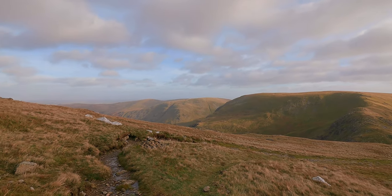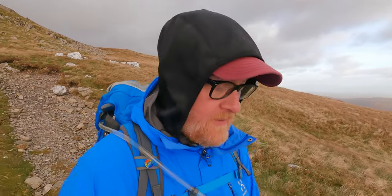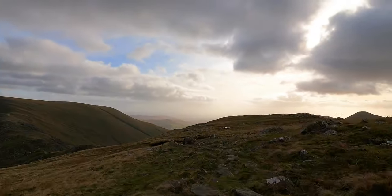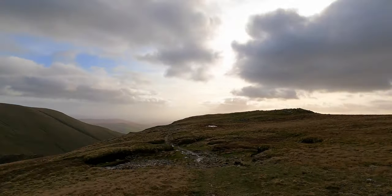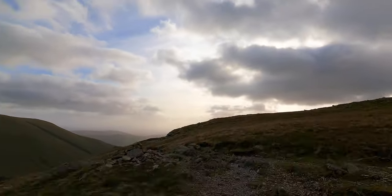The long pull up to Harter Fell comes at exactly the last moment you really want to, when you're a bit tired after the first half of the round. Maybe you've had lunch. I have had my first mince pie of the year, which makes me very happy.